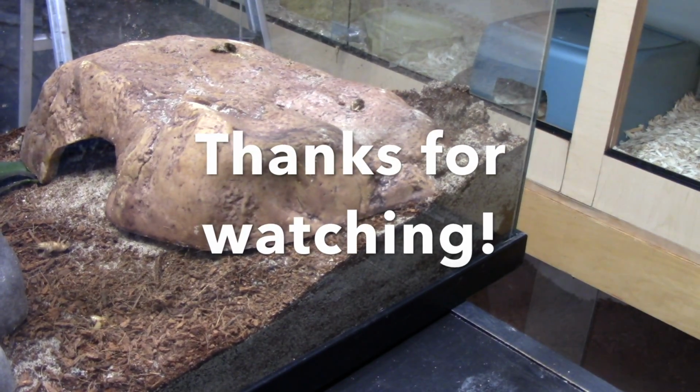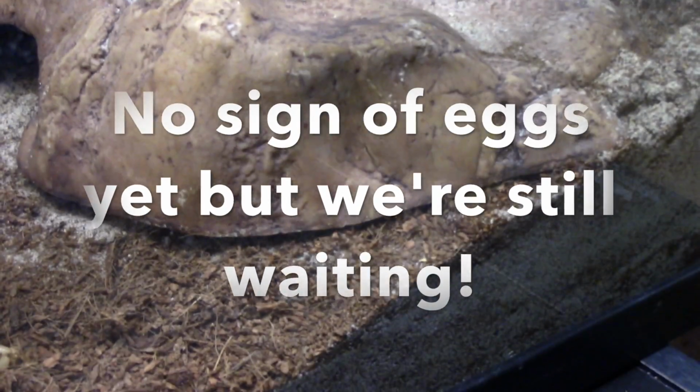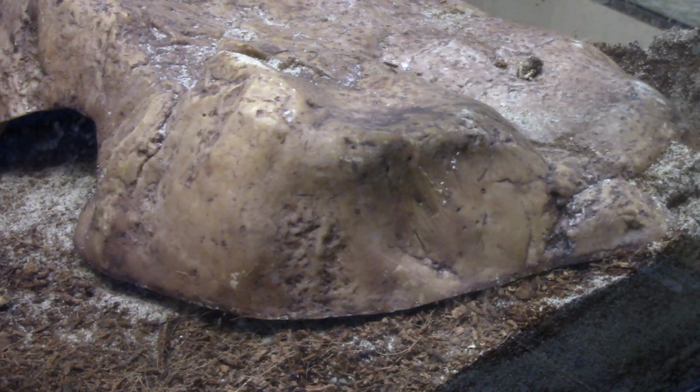But yeah, as you can see, the dirt and the sand's kind of messed up over there. So hopefully when she comes out, we'll get some footage of her.